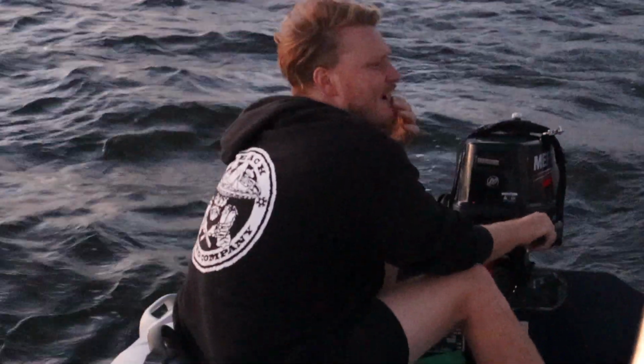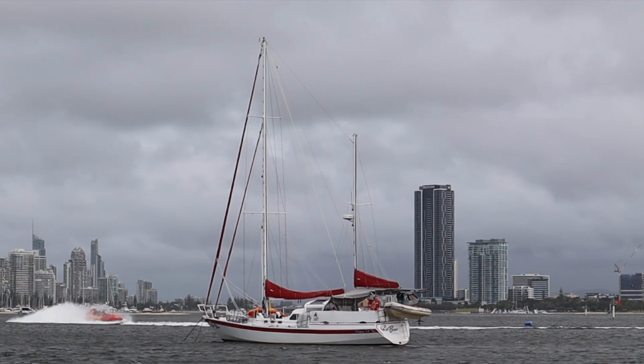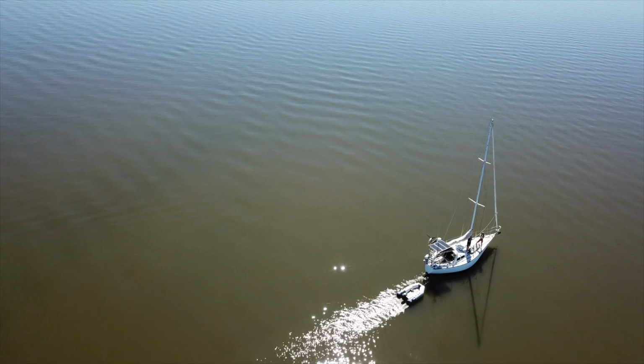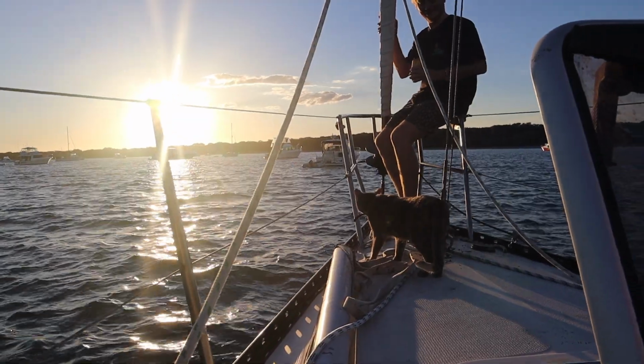Although we were starting to feel pretty stuck with our outboard broken last week, we're fed up with the helicopters and the jet skis, so we're going to make a mad dash for Moreton Bay. I'm going to try and spot a dugong. Oh my god! Nice. Go to Goma!